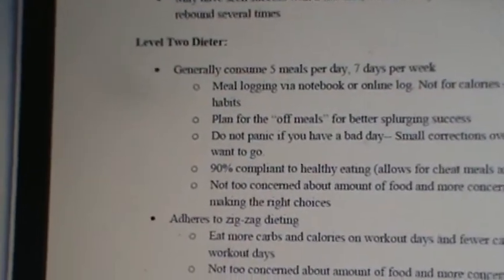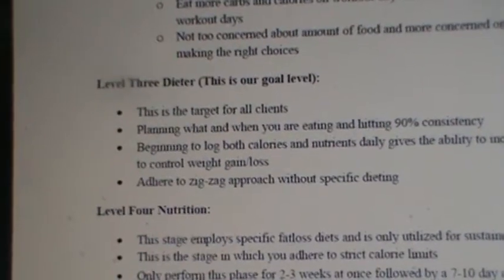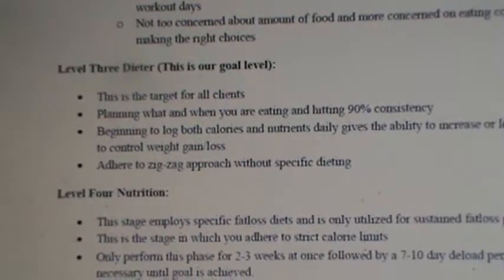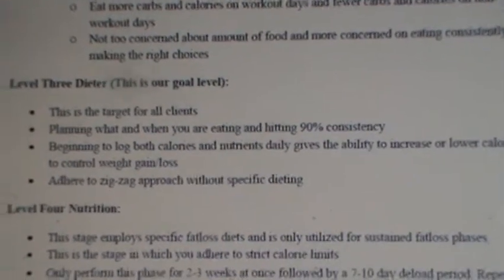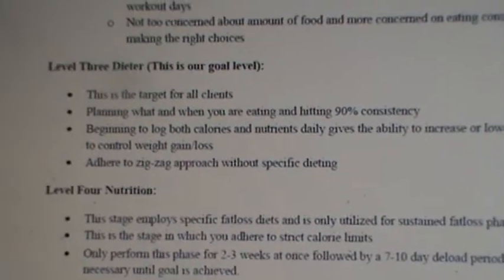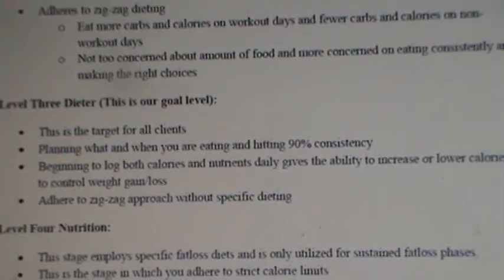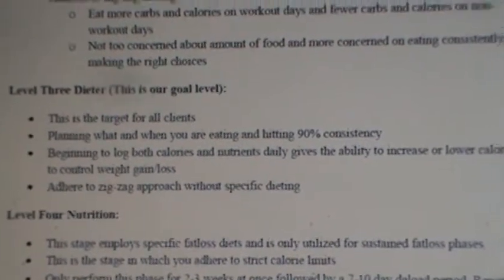Once the client gets to this level, they're going to be ready for a little bit more rigorous and structured dieting, and that brings us to levels 3 and 4. For dieting, this is the target for clients. This is where we begin to log calories and nutrients and count calories. If the client is doing level 2, they're certainly going to be able to count calories and simply, if they want to lose a pound of fat per week, we decrease by 500 calories per day, whatever it is.